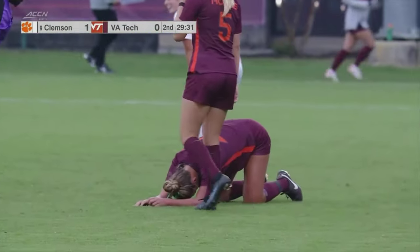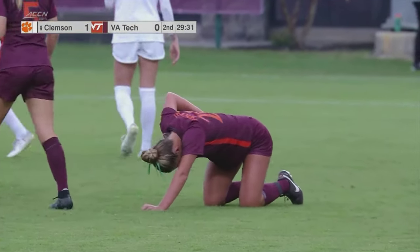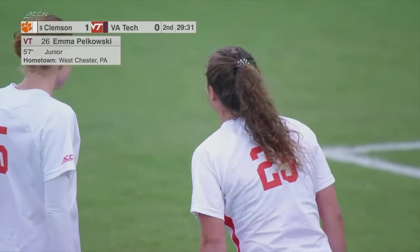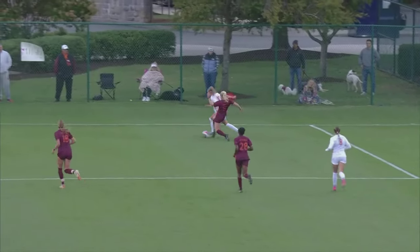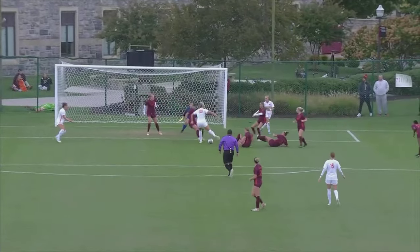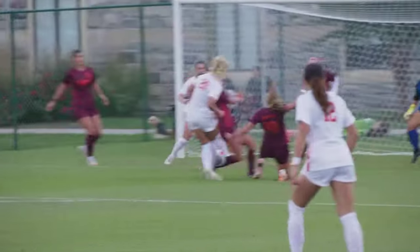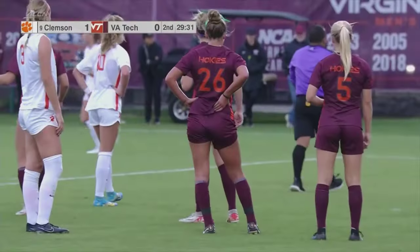And it is Pelkowski. What a scramble there in the box as the ball came in. It looks like Meredith almost had an open opportunity to get a shot off. And then Pelkowski, Haugen, Gogol, so many players just sliding in, seeing if they can get a touch to it. Yeah, I think Gogol came in and actually caught Pelkowski. Oof. And players just going flying.